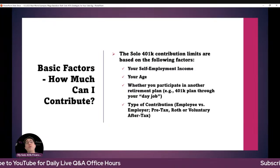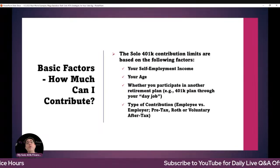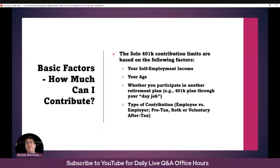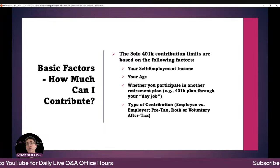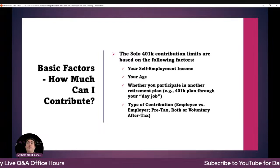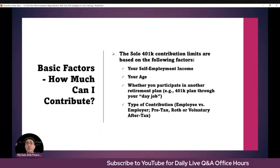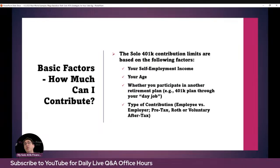For example, one principle is you can't save more than you earn, right? So you're going to be limited by your self-employment income. That's what we mean when we say you have to have the income to justify the contribution. Another factor is your age, right? In the earlier slides, we were talking about how the contribution limit goes up once you're age 50 or older.